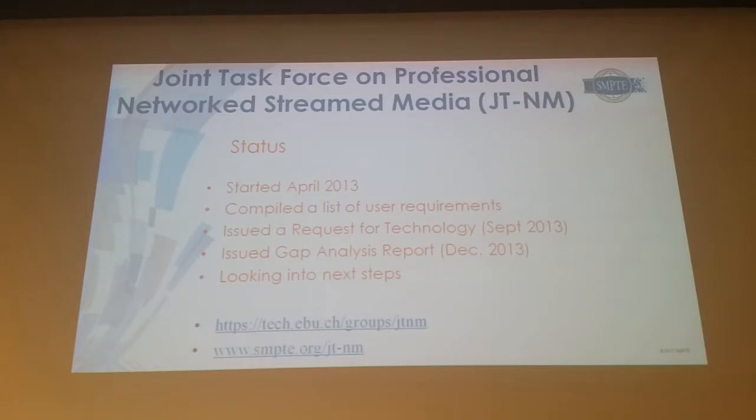This task force has been moving at breakneck speed. They started at NAB in 2013, last year. They compiled a bunch of user requirements and issued a request for technology at IBC last year. The requirements list is quite small, about a 15-page document. Twenty-seven companies responded with technology proposals. Then in December of last year, only nine months after the group started, they published a gap analysis report, and now they're looking at what the next steps would be.